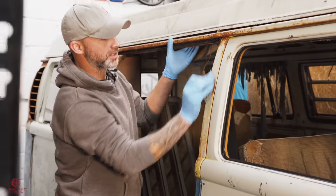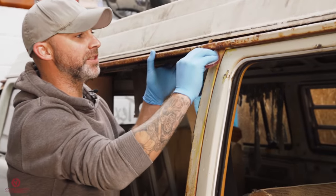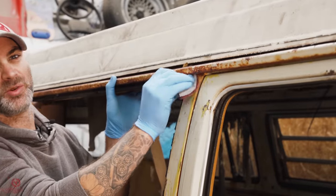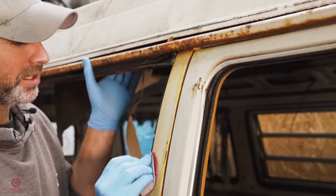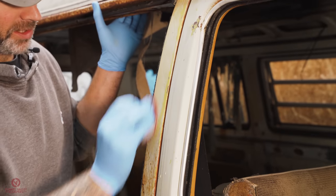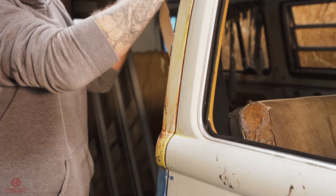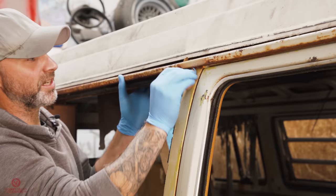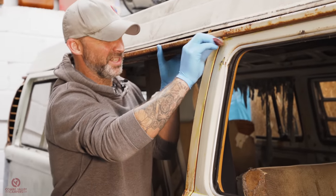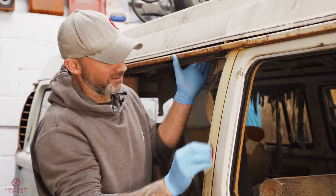So as you saw before, we're using the CLR, the calcium lime and rust remover, with a decent Scotch-Brite. For some of the door we did before, I had some cheaper Scotch-Brite and it really didn't work so well. So if you are doing this, make sure to get some quality, fine grade Scotch-Brite, because even if I do that section there, you can see the difference between the before and after. Luckily, it's a nice narrow strip.